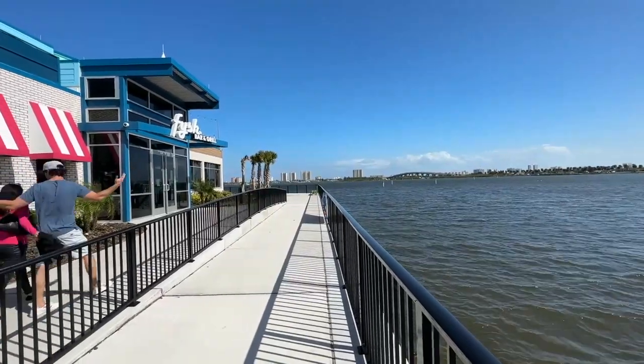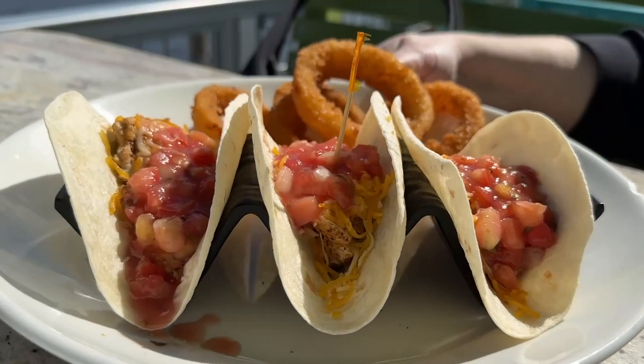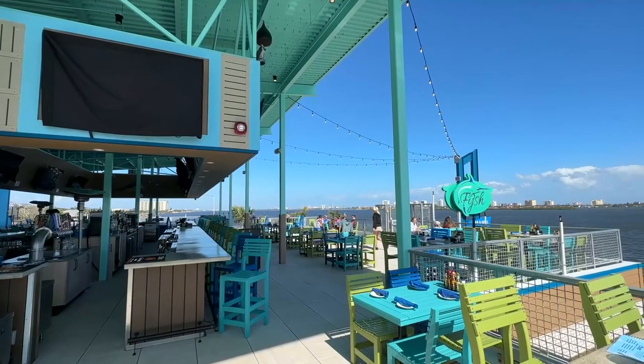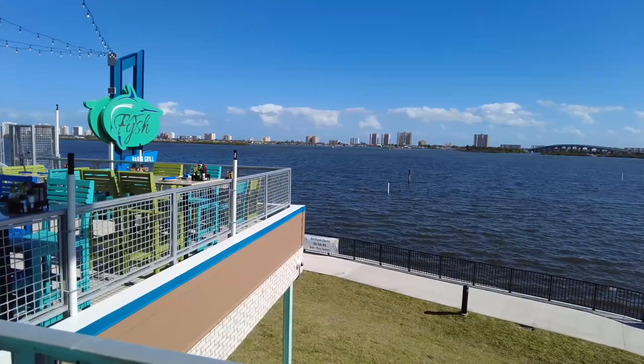Fish Bar and Grill is one of the hottest new spots in neighboring Port Orange. Located on the city's Riverwalk, you can get a little bit of everything here, from all types of seafood to American fare, pasta, pizza, and sushi. The big draw is the giant 7,000 square foot rooftop with spectacular views of the Halifax River.